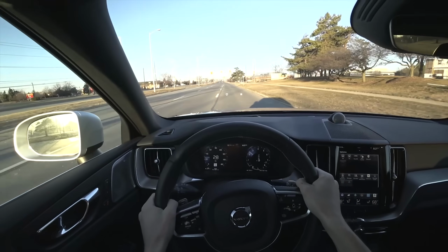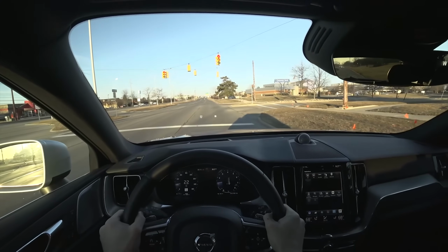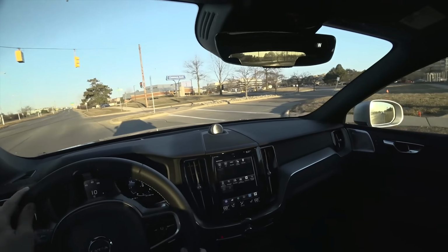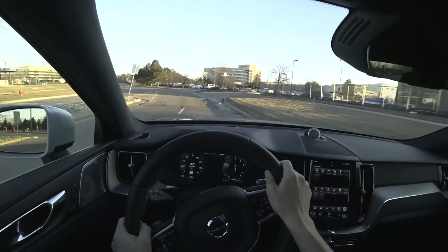Also very nice headlights with this. I'll do a night drive as well this week and give you guys some final impressions on what it was like to live with this car. But for now, we've got an early Sunday morning drive.